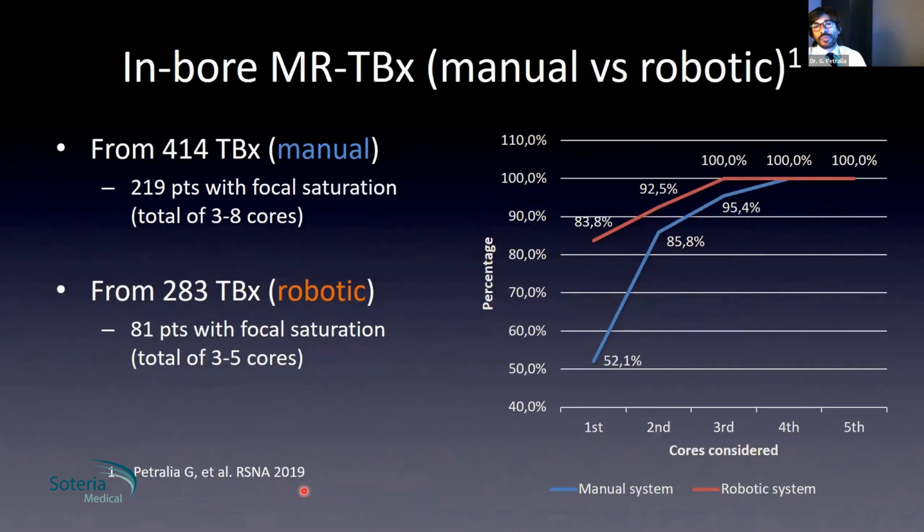And out of them, we retrospectively took those who had a sort of focal saturation. By that, I mean at least 3 cores into the lesion, because as you saw before, we never do one single core in the lesion, but we do at least 3 now. And so we selected 219 patients for the first group, the manual group, and 81 patients for the second group, who had at least a focal saturation with at least 3 samples in the single lesion. And here are the curves.